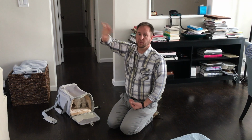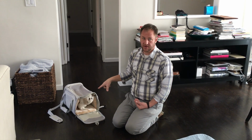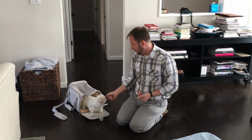Now, I would also leave this out at times. Most of us only kennel our dog when we're leaving, but that tells the dog that when the kennel comes out, I'm being left alone. Now you see he's lingering in there. So what we want to do is basically, now if he's chewing on it, we want to redirect. So when you put him in, make sure you give him a bully stick or something appropriate to chew on.